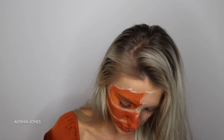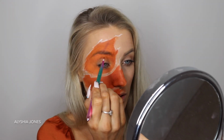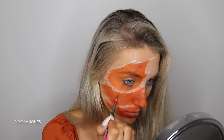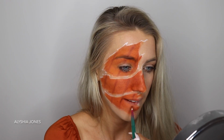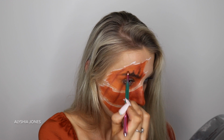So now I'm going to do the grooves of the pumpkin through the face. I'm using these darker browns here to create that effect. Now I'm going to take the black in that palette, and I'm going to outline where the scary eyes and nose and mouth are going to be. I don't just want the standard triangle eyes, I want to make it a little bit more unique.